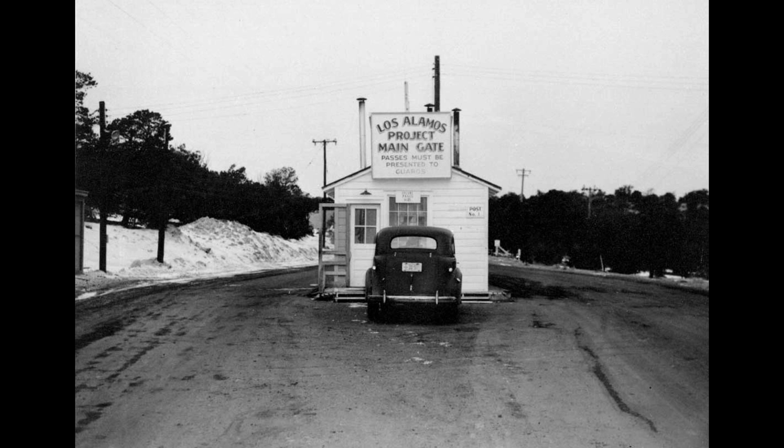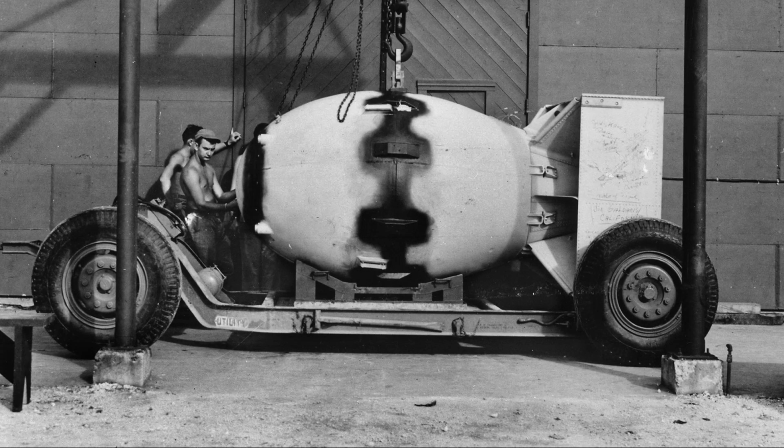3 weeks after Trinity, on August 6, 1945, the world witnessed the devastating power of atomic weaponry firsthand. Little Boy, a uranium gun-type bomb, was dropped on Hiroshima. 3 days later, Fat Man, the Gadget's successor, was detonated over Nagasaki. Hundreds of thousands of lives were lost, and the world was irrevocably changed.